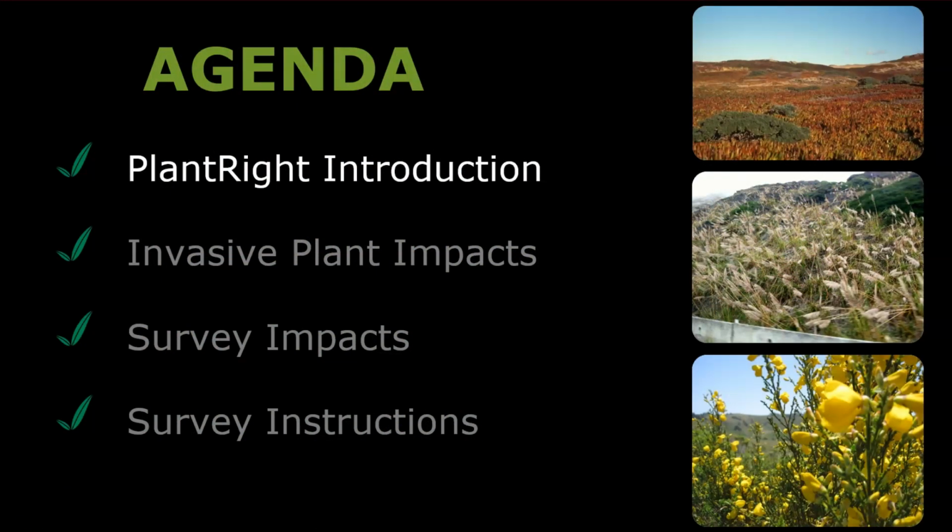Here's what I'll go over today. First, I'll give an introduction to PlantRight and our program. Second, I'll cover the basics. What are invasive plants and why do we care? Then I'll go over the survey results from previous years and the impacts that they have had on our program. Finally, I'll go into detail about how to register for and participate in this year's Retail Nursery Survey.